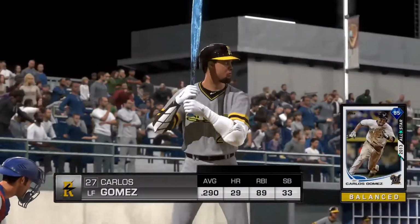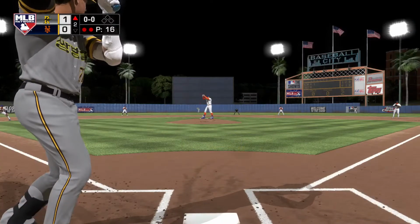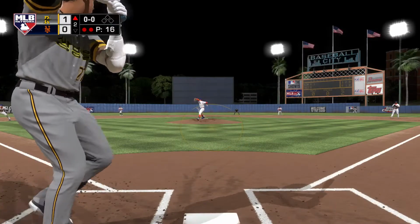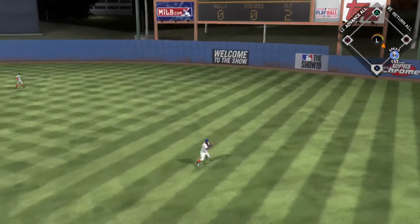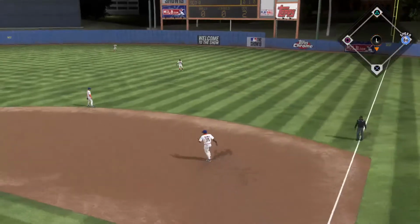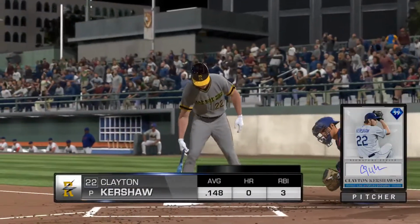Here's Carlos Gomez. Ready to deliver. Here's the first pitch. Slapped hard the opposite way. That gets down, and the inning continues. So a 2-out knock, and we'll go a little deeper into the top of the second.